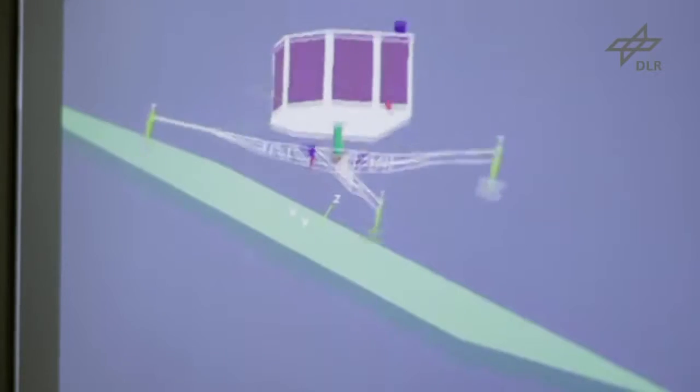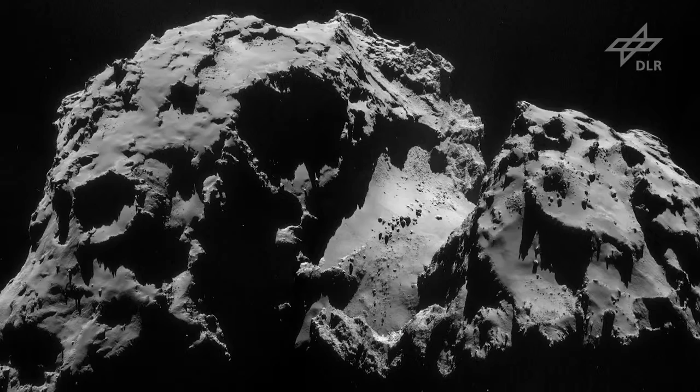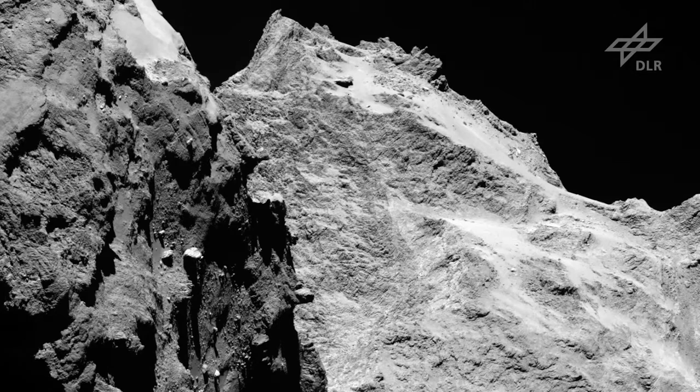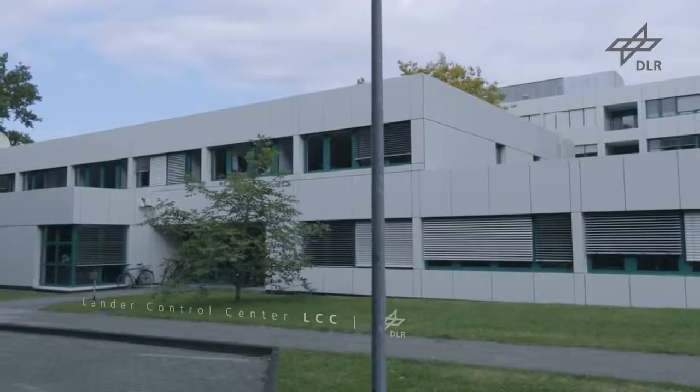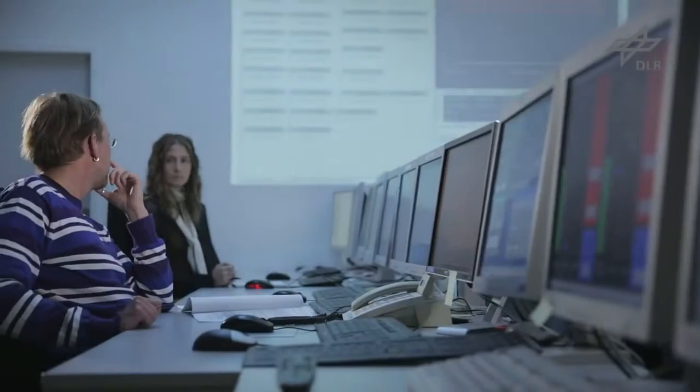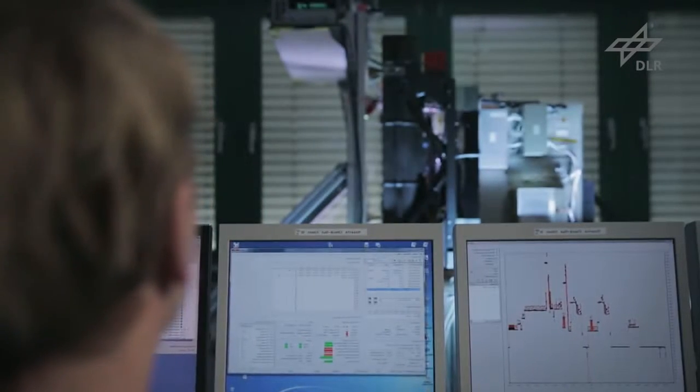We don't want Philae to end up on its back like a beetle or to crash. All these things are much easier to solve on a spherical target than on a very rugged surface with valleys, even canyons, cliffs and crevices. These are difficult conditions. Therefore, we have a ground reference model here at the Lander Control Center to test all the sequences over and over again.